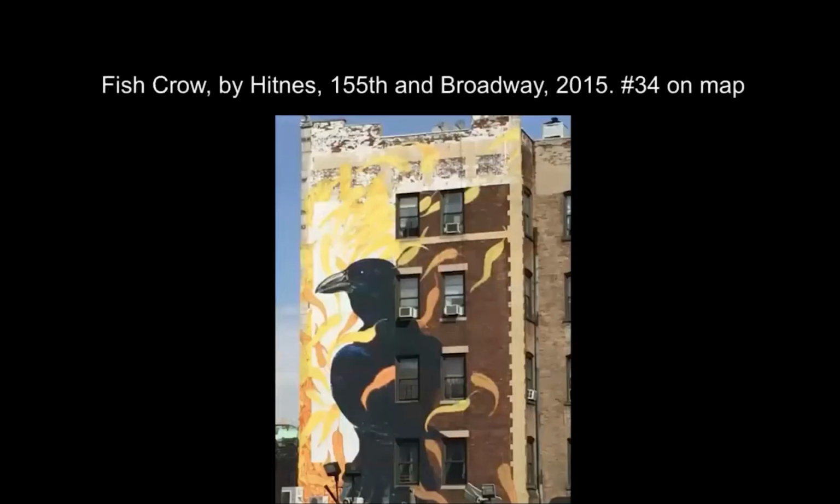So back to the corner of 155th and Broadway, we're going to see two large murals, both one level up from the street. So this is a fish crow by Hitness, who's from Rome, Italy. Since the bird is looking west, it's looking toward the Hudson River and basically looking at the site of the former Audubon home at 155th and the river.